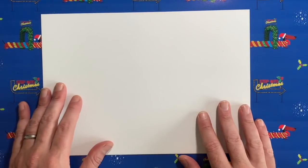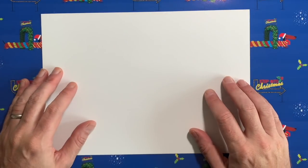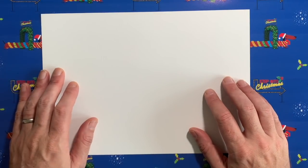But today, I thought, we've got to draw something Christmassy. I think we've got four Christmas episodes in the build-up to Christmas, so I'm going to show you how to draw four very Christmassy things. And today, I thought we'd draw a snowman. How does that sound?